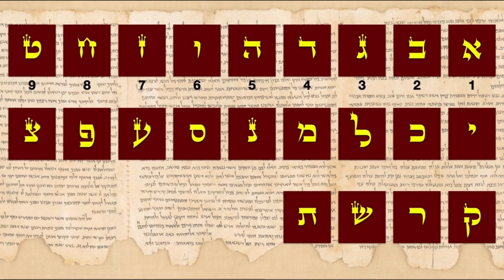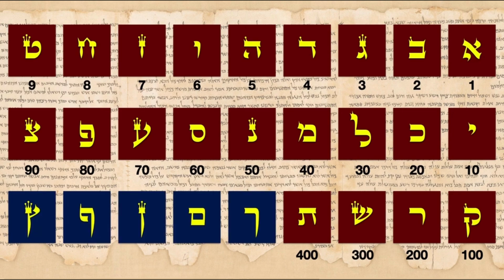So the first row is 1 to 9. The second row begins with Yud, 10 to 90. And then of course the next is the 100 to 900 you would expect, but only 4 are there, and therefore 100 to 400. But wait, remember the Sofit letters, and that completes, and so we do have indeed 100 to 900. So those are the values: 1 to 9, 10 to 90, 100 to 900.